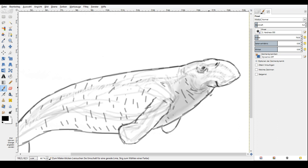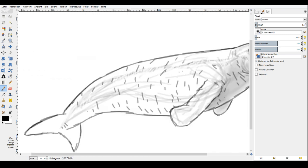I think it would be nice to give this animal colors that are rather uncommon for a modern sea cow. Since we don't know the pigmentation of this guy, we can go a little bit more wild. How about some counter shading? Something we don't see in modern sea cows. Could be quite nice.